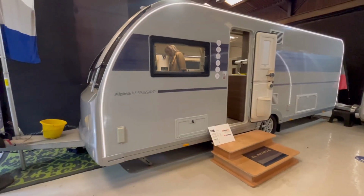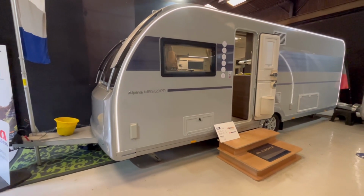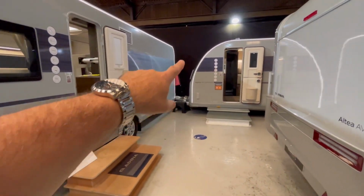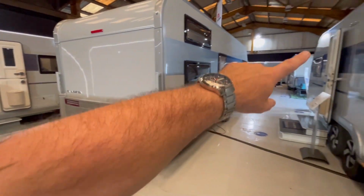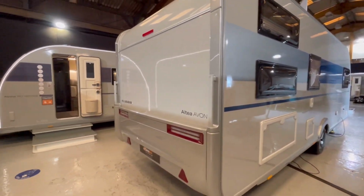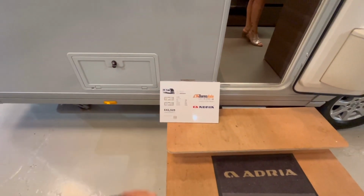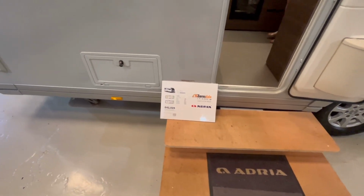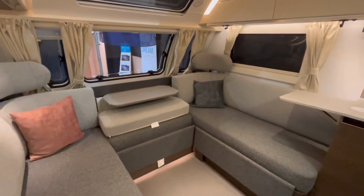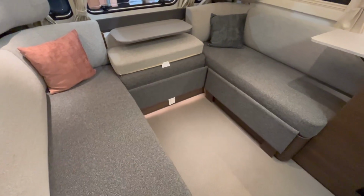So next one, we've got an Alpine Mississippi. We've just noticed it's got awning rail lights, and they all seem to come with them. I like that. That's a very good idea. Anyway, this one, the Mississippi, is 42 and a half grand, basically. It's a single axle. That material is so hard wearing.